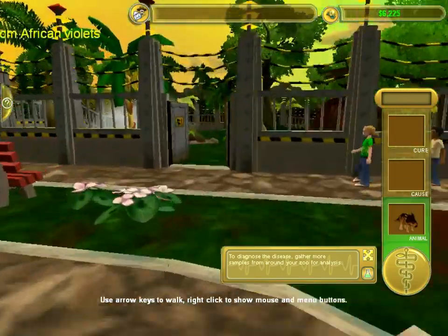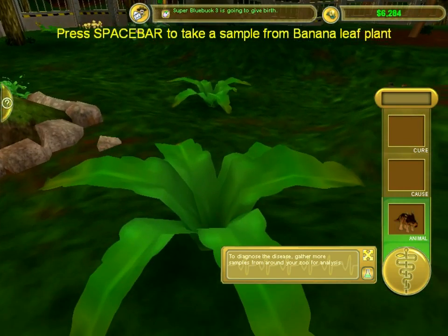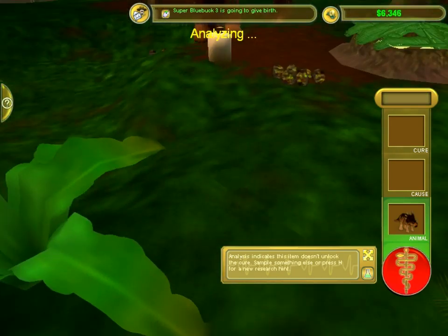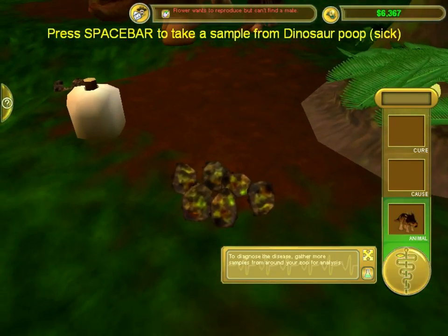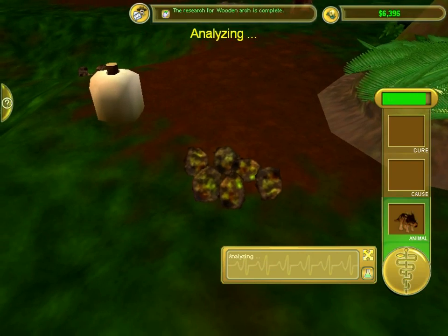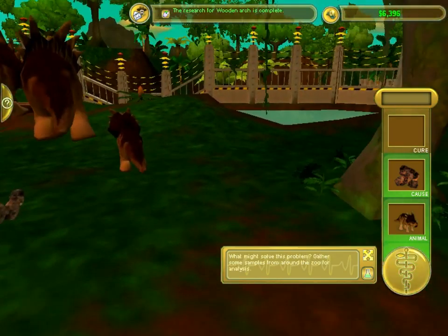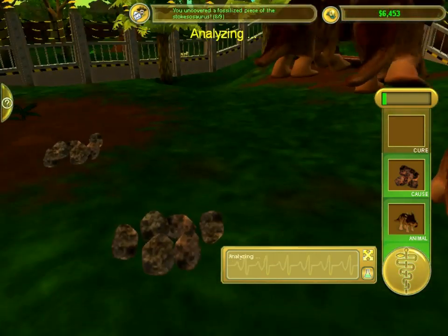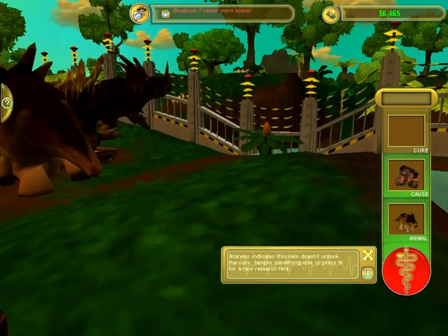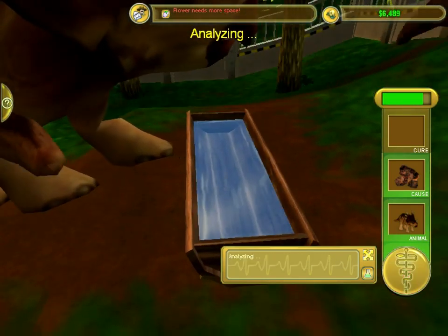More samples, huh? Okay. Could it be the banana leaf plant? Could that have caused it? There's a lot of things in here. Analyze some of the feces left over. What else? Something in the water? No.